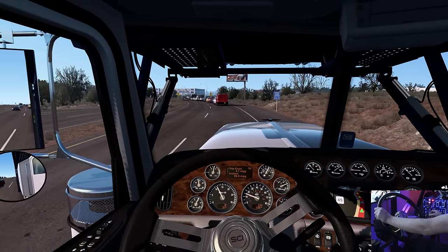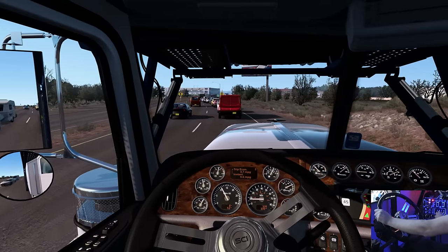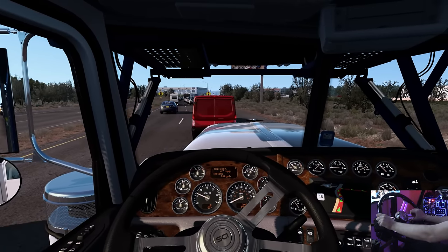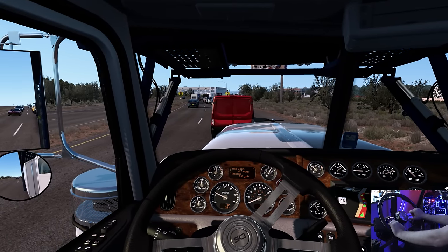Slow down for all this. This thing floats gears pretty good. That's not bad. Put it in first gear here. Well, I think we're getting close to our destination. I think we have made it. We're going to be in traffic for a minute, which is fine.